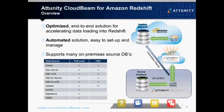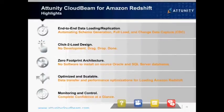A few highlights about the solution. So first of all, it offers an end-to-end loading solution for Redshift, which means that we automate the full process from automatically generating a schema for the data inside Redshift to taking a snapshot of your data, which can be very large, and loading that very efficiently into Redshift, and then automatically moving into capturing changes using log-based CDC, change data capture technology, that identifies only the changes in your database and moving only the delta into Redshift.